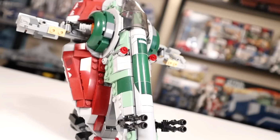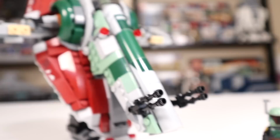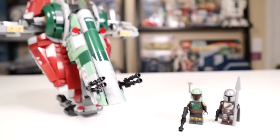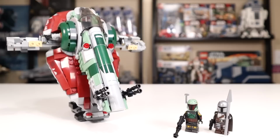And to tack onto this, I also believe this Slave One is the most unexpected set, given that one had just retired, and the fact that all of the rumors surrounding this set were really pointing towards an original trilogy Slave One with a regular old Boba Fett and Han Solo. So seeing the Slave One come out and be from The Mandalorian was a big shock to many people, on top of the fact that a Slave One was coming out literally just after the retirement of the last one. So I think this fits the bill for both categories I just went through.